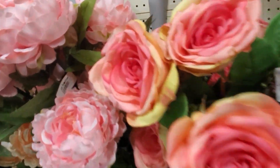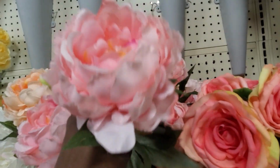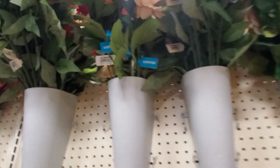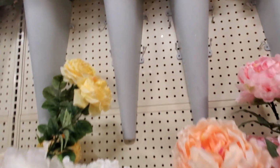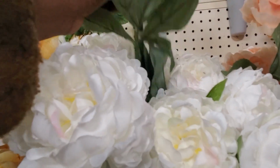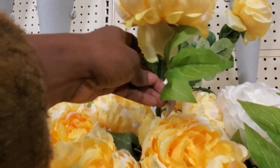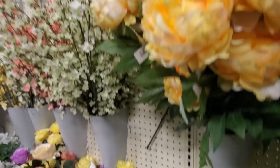Now, in this section of the store, these roses actually had scents, and it smelled amazing, guys. I'm going to show you. They have the little blue tags there, so they said they're scented, and they actually smell like you are in a rose garden. It was the most beautiful aroma, and as you see the flowers, they are very, very well priced. $3.99. I'll pay $3.99 for that.